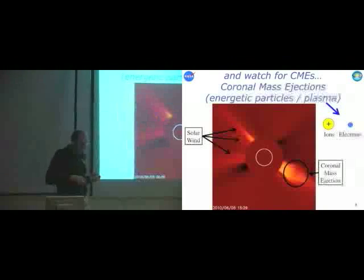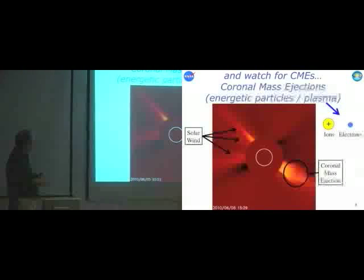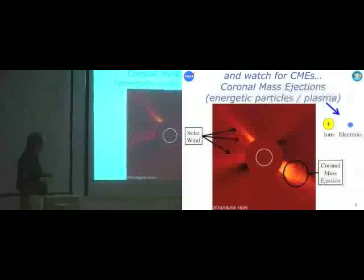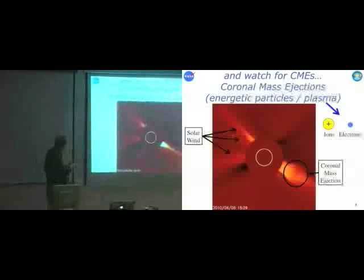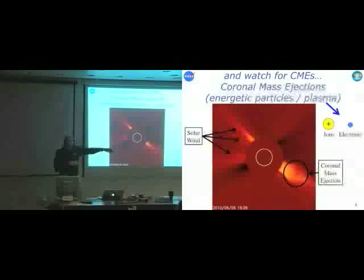So here comes the movie. Does everyone clearly see that coronal mass ejection leaving? Now that one was taken at Earth, so that coronal mass ejection is going away from the sun. It's probably not going to hit Earth.